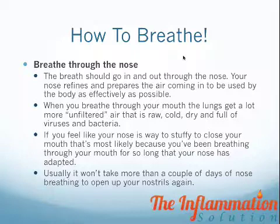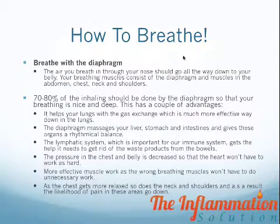If you feel like your nose is way too stuffy to close your mouth, that's most likely because you've been breathing through your mouth for far too long, so your nose has adapted. Usually it won't take more than a couple of days of nose breathing to open up your nostrils again.